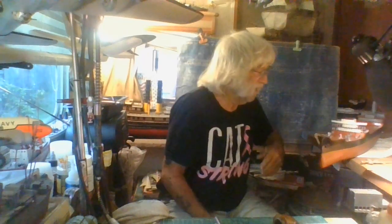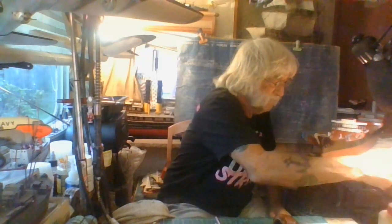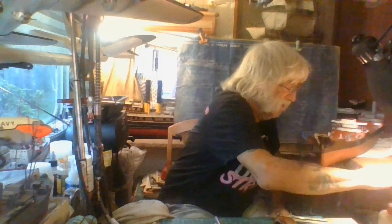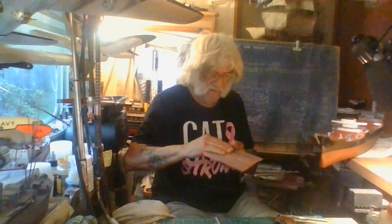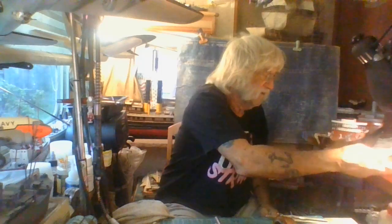I got my plans behind here, so always keep your blueprints, guys. I mean, not away from you, right next to you, and always use your measuring tool like dividers. You can take dimensions off your plans and transfer them to your model. Another good tip too: Harbor Freight's got these, they're about $4 or $5. These are excellent assorted jeweler files. They're excellent for stuff like this. I kid you not. It's beautiful.